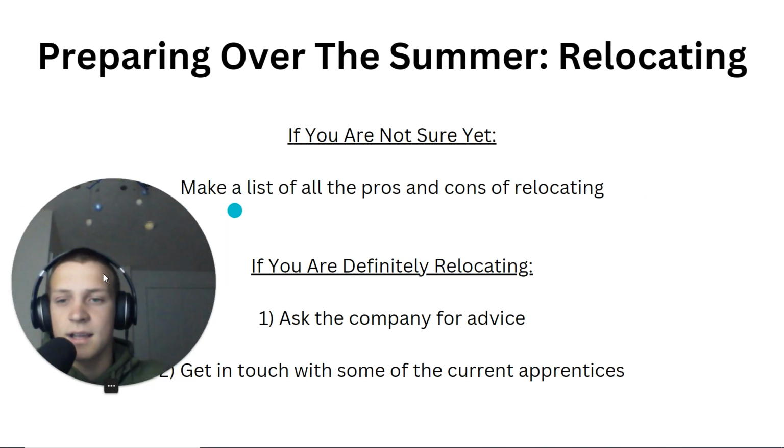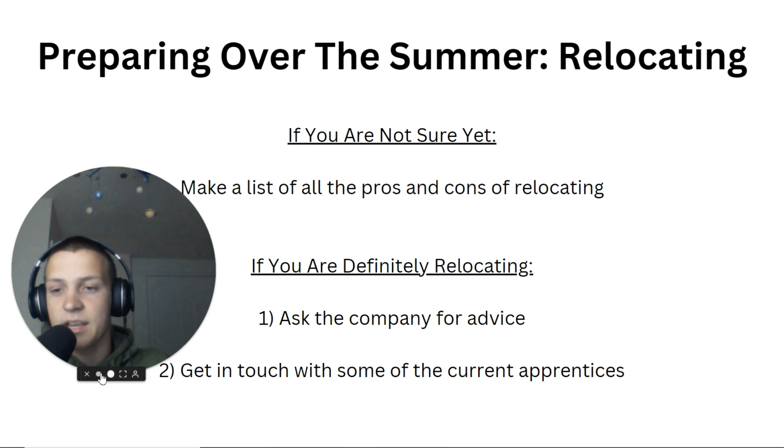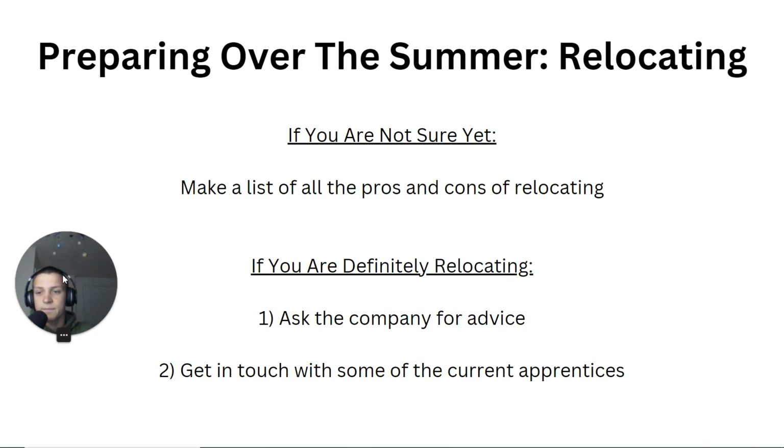Now, relocating. This is something I didn't even know was a thing. Before I started an apprenticeship, I didn't even know relocating was something people did. I thought people just stayed at home and did a degree apprenticeship, but relocating is definitely a thing. If you live in Manchester, there are people who get a degree apprenticeship in London. It means you then need to relocate to London, because of course you're not going to go from Manchester to London every single day. So you're going to have to relocate, rent a place in London or whatever so that you can work there.